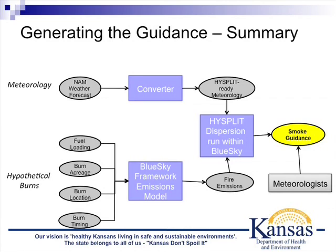This is just a graphic showing a summary of how the meteorology and the burn information is put into the model. Like I said, the meteorology is NAM. It's run through a converter into the HYSPLIT-ready meteorology, and then run into the HYSPLIT dispersion run within BlueSky. Fuel loading, burn acreage, burn location, and burn timing is input into the BlueSky framework emissions model, which produces fire emissions that are fed into the HYSPLIT dispersion model within BlueSky. And then out comes the smoke guidance, with some look at that from meteorologists before it was put on the website.